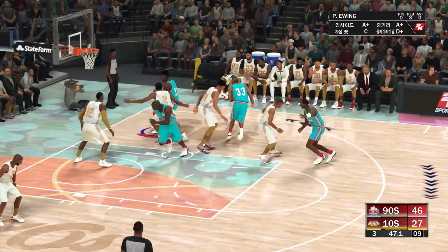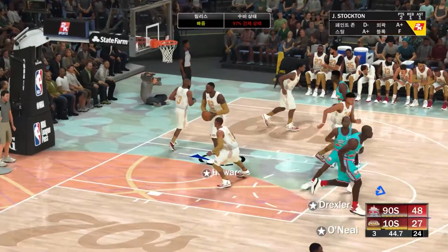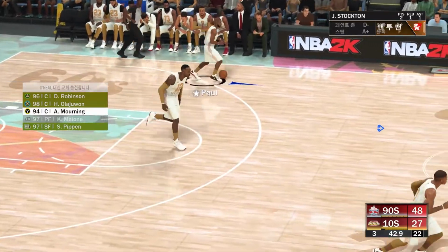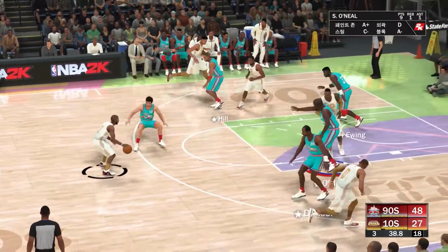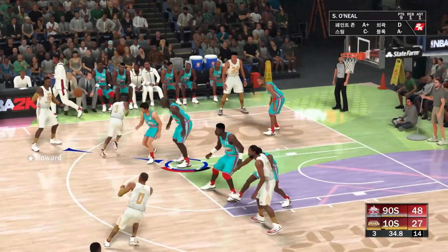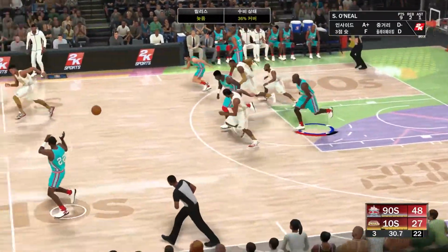Ewing against Leonard. Ewing the pass to Drexler. A stupendous finish in traffic. Drexler's got 6. They should continue to get the ball inside. The defense struggling to contain them. Now the pass to Howard. Now Westbrook launches a 3, and Shaquille O'Neal pulls it down.